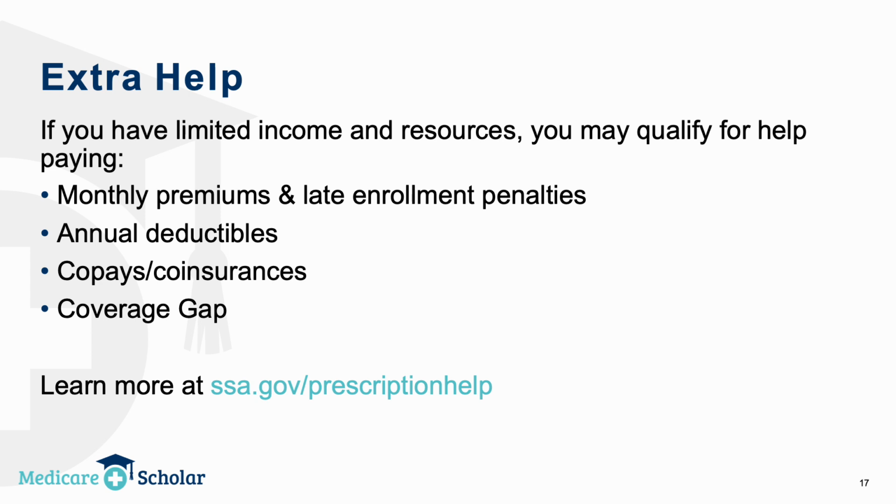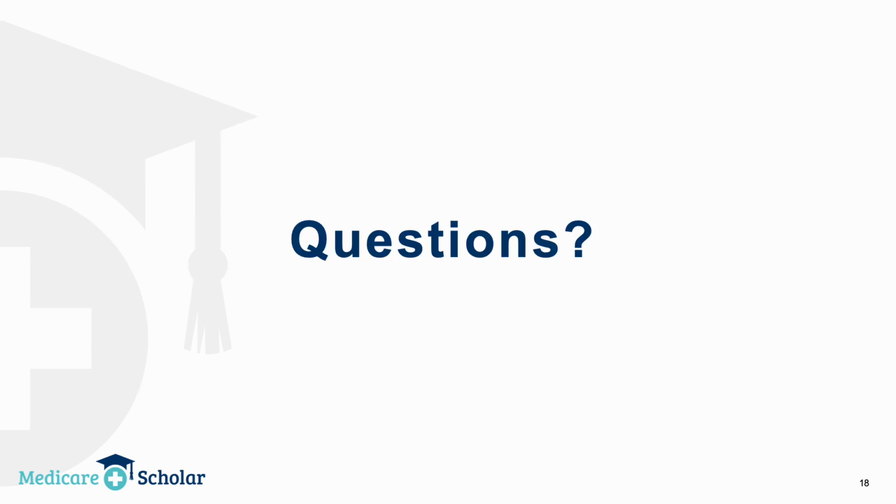Extra Help, also known as Low Income Subsidy, or LIS, is a benefit provided by Social Security for Medicare beneficiaries with limited income and resources. For qualified beneficiaries, Extra Help will provide financial assistance with their Part D plan, including monthly premium, late enrollment penalties if applicable, annual deductibles if applicable, copays and coinsurances, and coverage gap. Beneficiaries should reach out to their local Social Security office for more information and to apply, or can apply online through www.ssa.gov/prescriptionhelp.